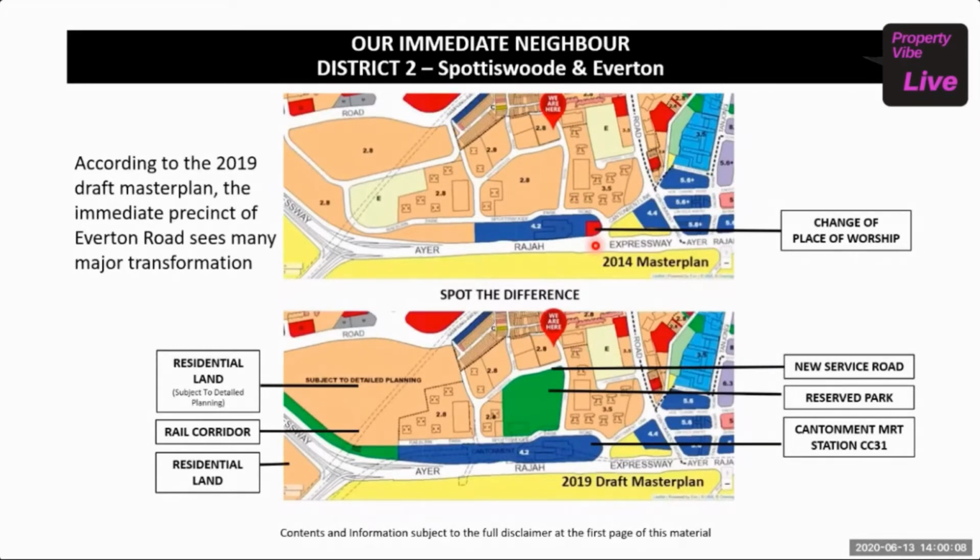This has since been scrapped, and it's going to turn into something majestic, mega in the near future. So you can see we're actually down here. Everton is here, 2.8 plot ratio, and the new one is the same thing, 2.8 plot ratio as well. So the first thing is the change in the place of worship. In the long run, this is going to look like this.